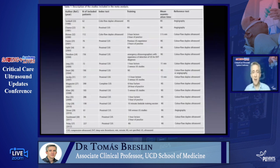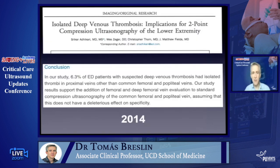This is another breakdown of the same. And again, if you look at the studies, point of care ultrasound was compared to color flow duplex ultrasound, departmental radiology or vascular ultrasound, that's what they were comparing to. And as I've already stated, that is not the gold standard. Two or three of them compared to angiography. So there are flaws in these studies that it's important to be aware of, especially when you're an ultrasound practitioner, being aware of your limitations.